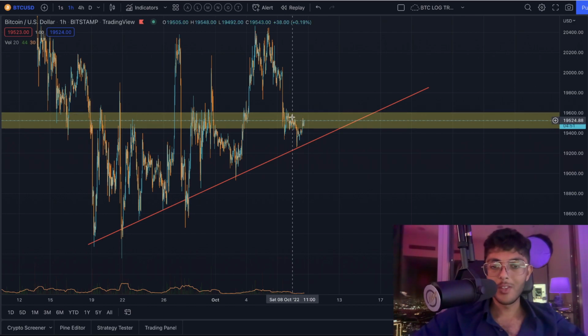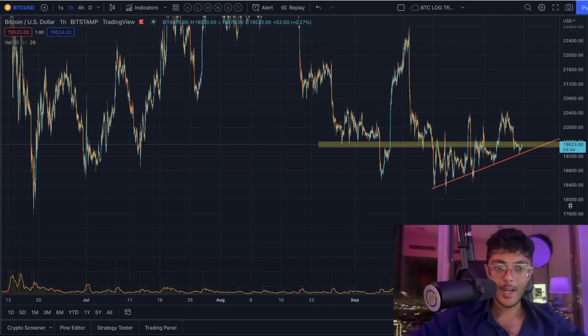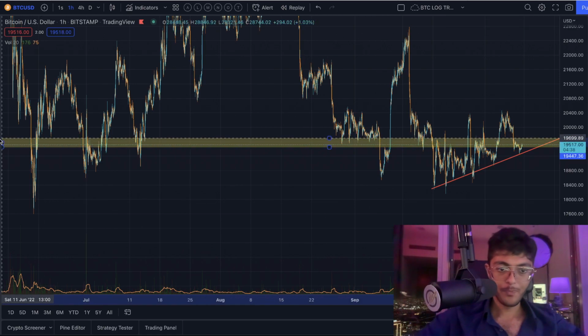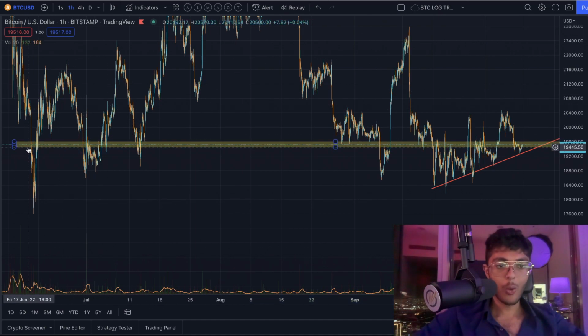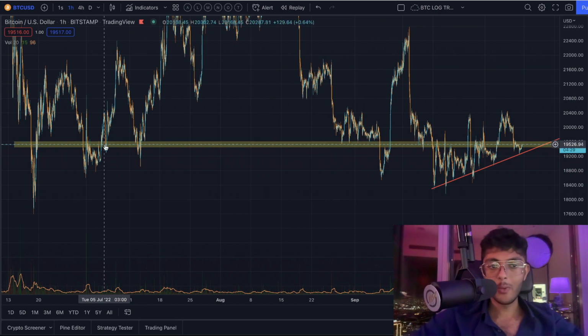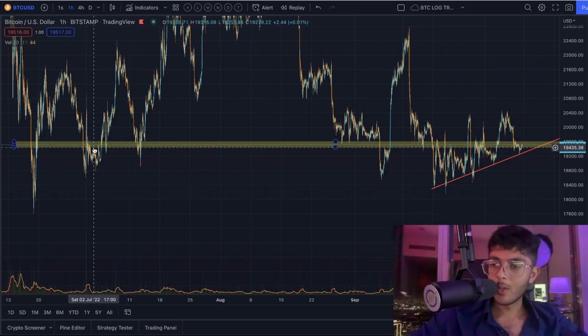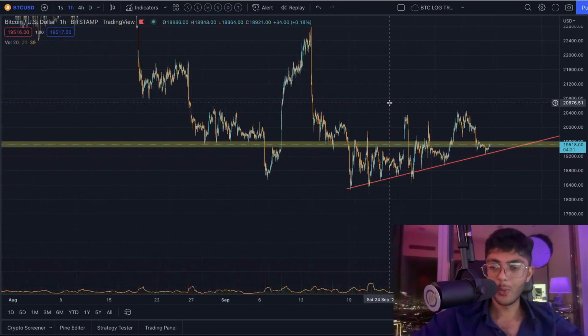Now what's very important to see is if this area, which has previously acted as support back here and as support back here as well, a little bit less so, let me see if I can extend this out, bear with. Right here, something a little bit like this, you can see quite clearly that Bitcoin has found quite a few interactions around this price level that stretches between about 19,400 and 19,600. It's a very tight range.